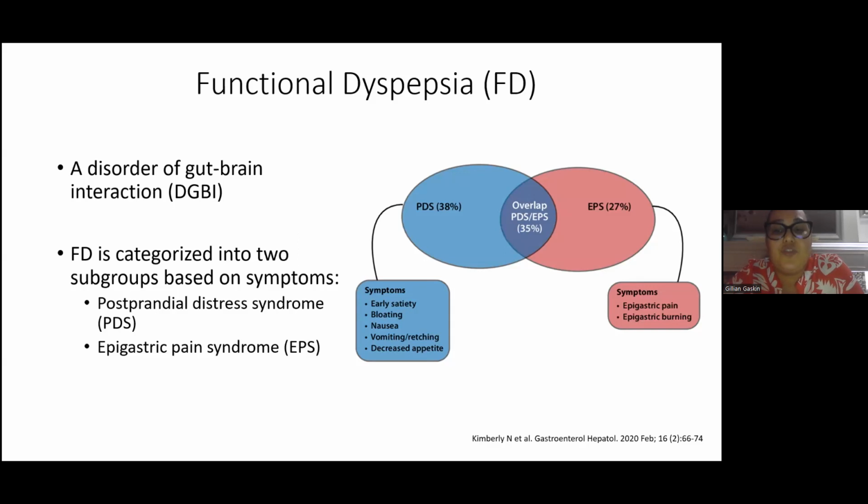And these symptoms usually do not occur only postprandially. They can occur at any time. So there's a significant number of patients who actually overlap their symptoms between the two groups.